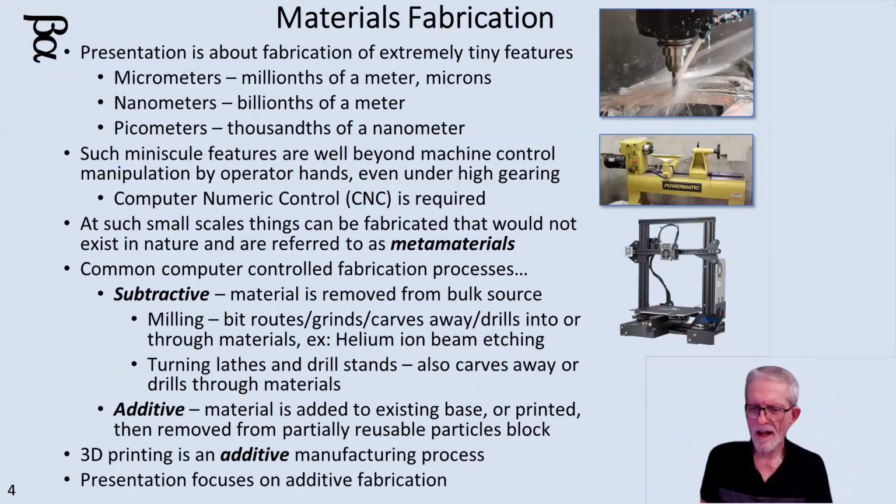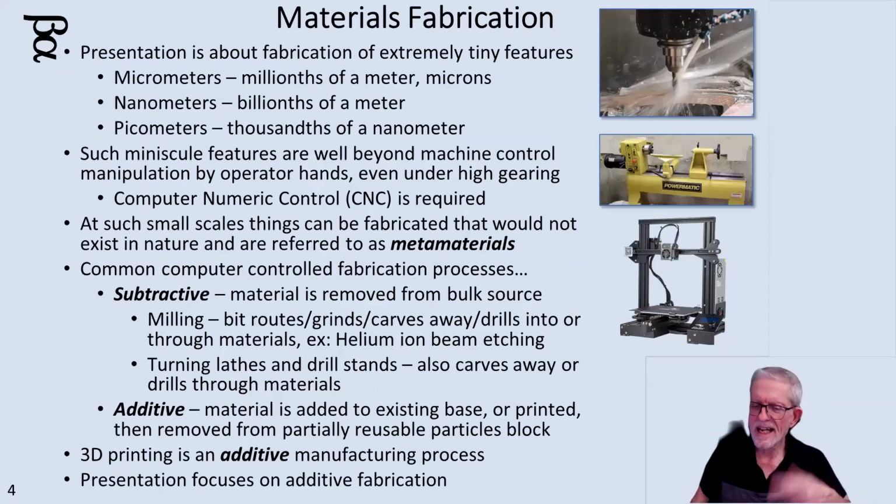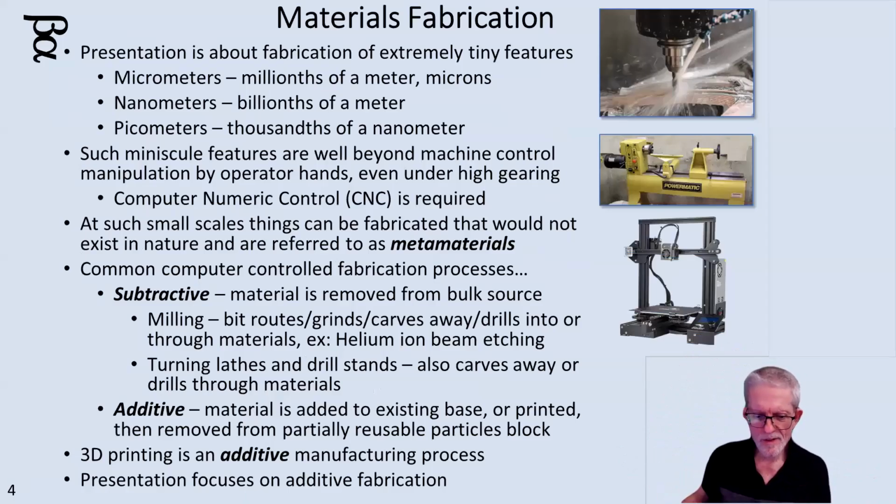The next one down, the material spins, and then you push the carving knife into the material to take off material. And then the one at the bottom is an XYZ 3D printer. The print bed on that one moves back and forth, and then the print head moves up and down and horizontally. That's a very common 3D printer.